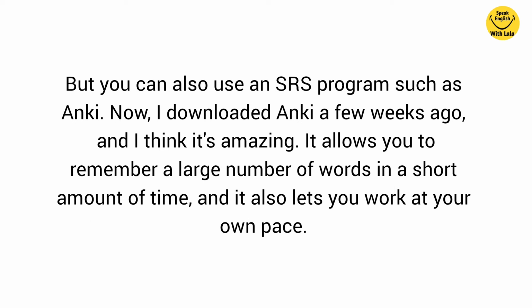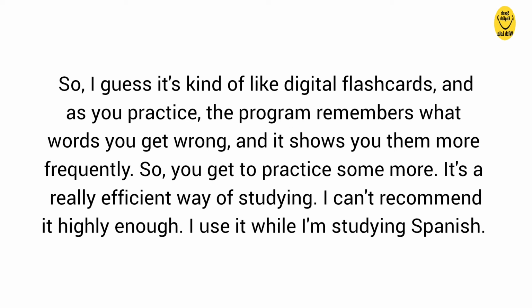But you can also use an SRS program such as Anki. Now, I downloaded Anki a few weeks ago, and I think it's amazing. It allows you to remember a large number of words in a short amount of time, and it also lets you work at your own pace. So I guess it's kind of like digital flashcards, and as you practice, the program remembers what words you get wrong, and it shows you them more frequently. So you get to practice some more. It's a really efficient way of studying. I can't recommend it highly enough. I use it while I'm studying Spanish.